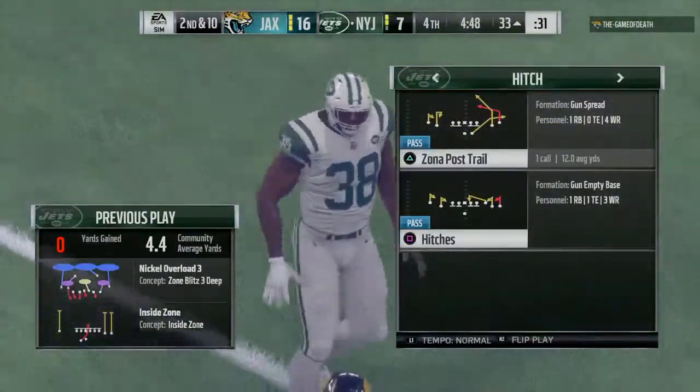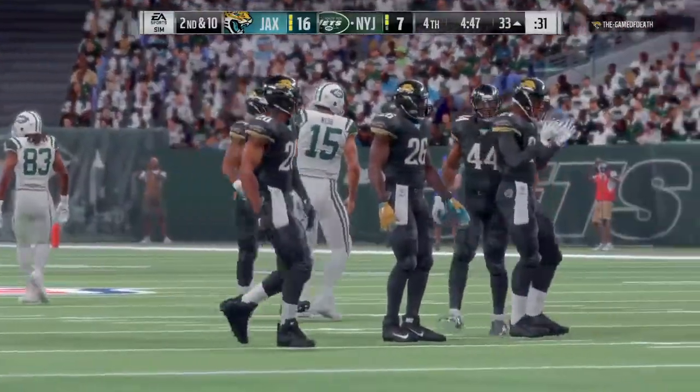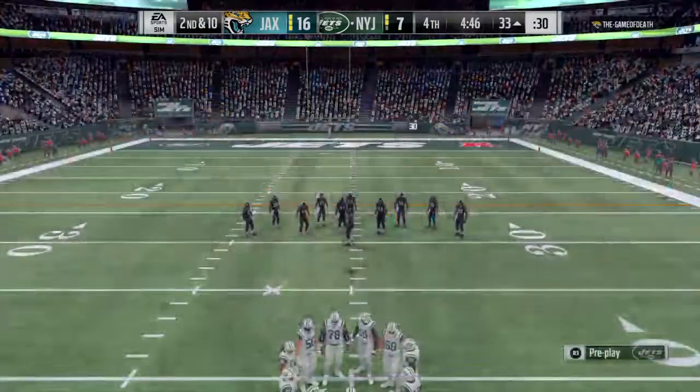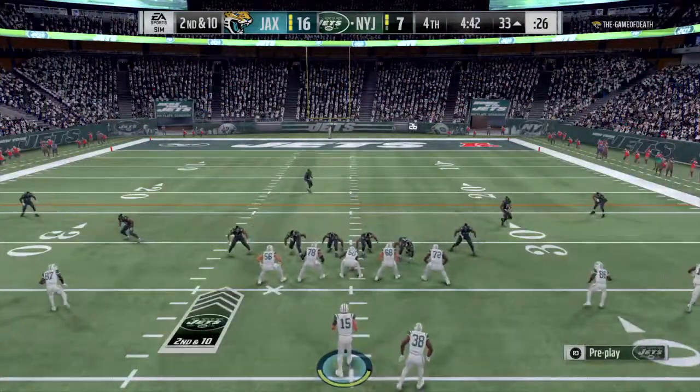Well, at least he was able to break that initial contact, or it could have been a loss. Yeah, give credit to the defensive player, though. What did he do? Made him slow up his feet, and allowed the rest of the guys to get there to finish him off.